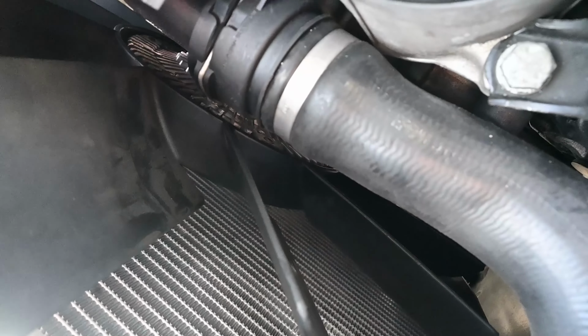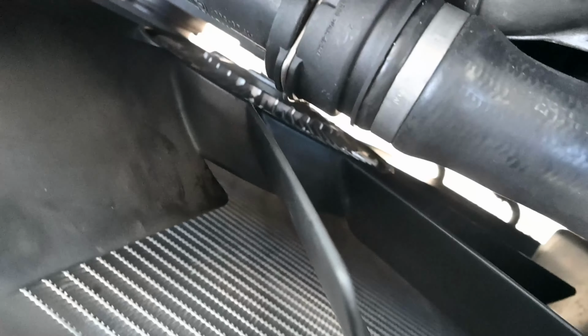It's brand new, and this is the clutch fan, which you can see even right now is so tight. You can see there, all new. The clutch fan is a brand new one. It's good. It works. It does its job.